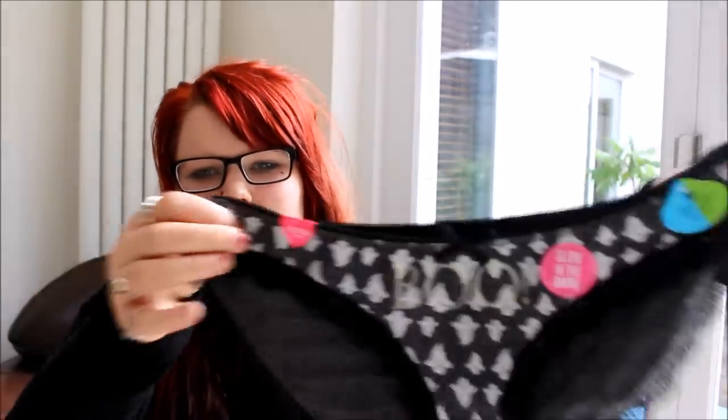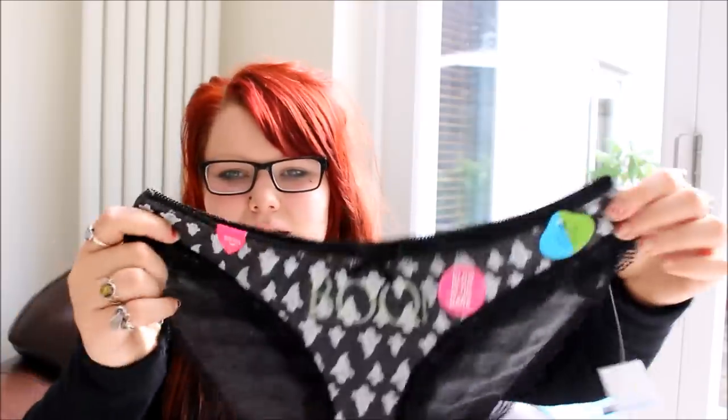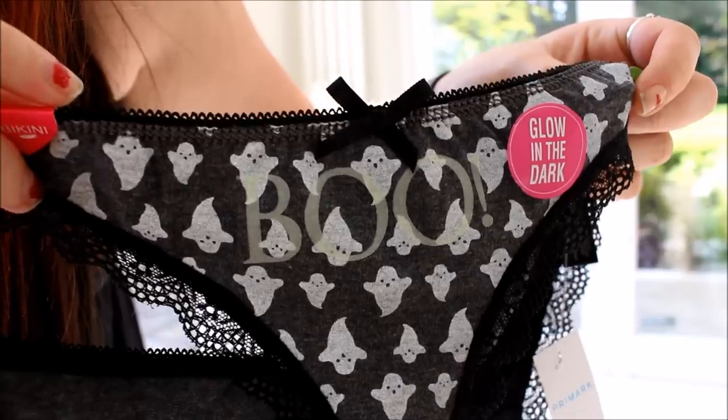It is just this ghost print underwear, and it says boo on the front. It is supposedly glow in the dark. If anyone has watched my Primark hauls before, they know exactly how I feel about glow in the dark underwear, because I never get any success with them. But you never know, this may be my lucky day. I may get a glow in the dark boo on the front of my underwear. I just thought this was really cute. I thought it was a really cute pattern.